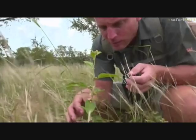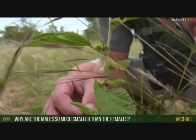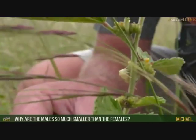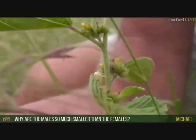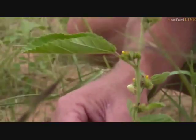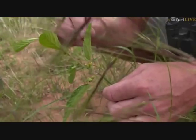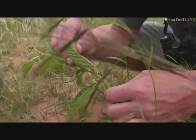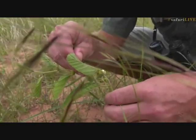Now, Michael, you've asked me why a male spider is so much smaller than the females, and in no species that I've ever met is it more prominent than in these crab spiders. I'm going to answer your question obliquely, Michael. The male crab spider is so small that you'd probably need a magnifying glass to see him properly.